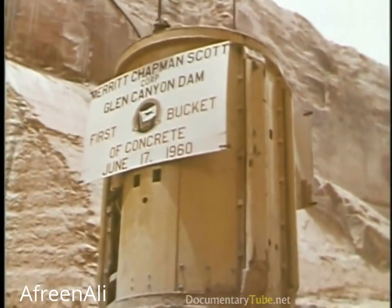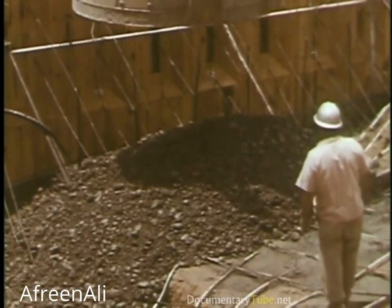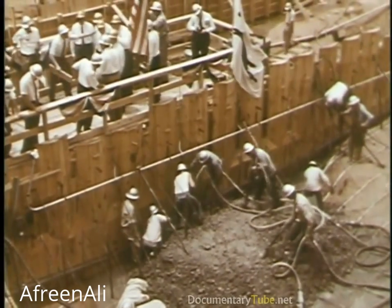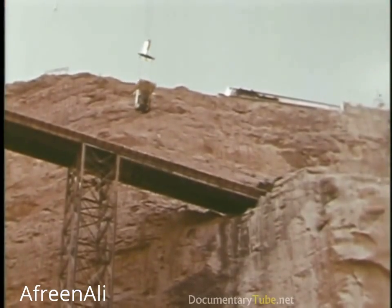The Secretary of Interior had pulled the lanyard, releasing the first 12 cubic yards of concrete onto the rock floor. The first bucket. First of over 400,000 to be mixed in the noisy clatter of the concrete plant and sent sailing to the white barrier below.